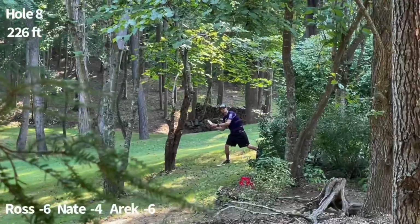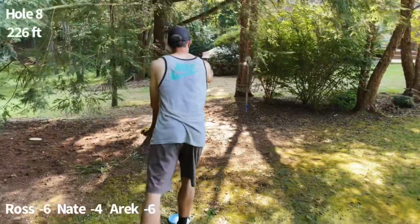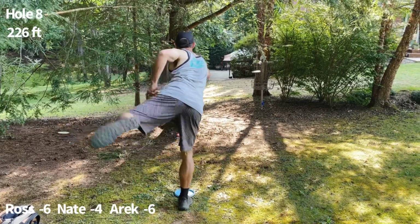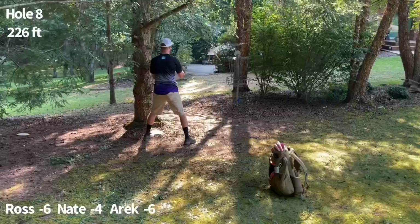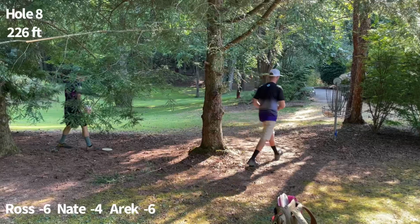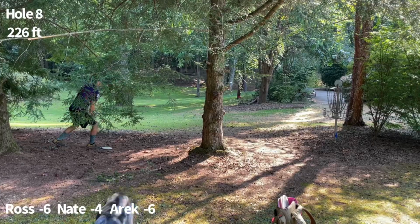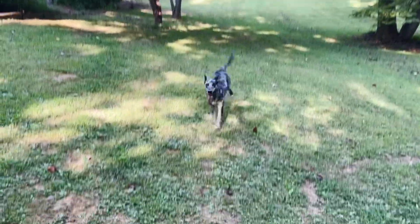Yeah, Arek definitely went down the hill a little ways, throwing his up shot towards the basket. Throws it between my legs. Another birdie from Ross. And a good birdie from Nate. And Arek with the par. Here comes Guy running right at me.